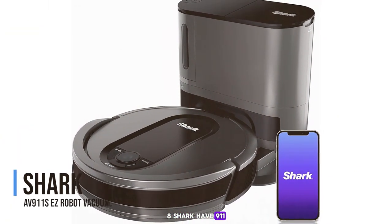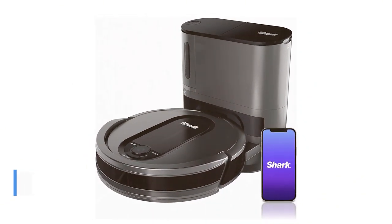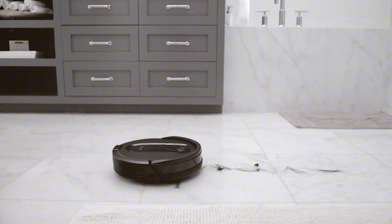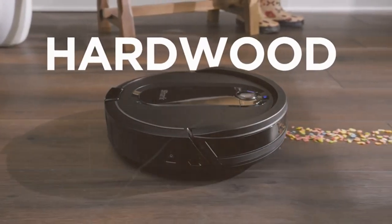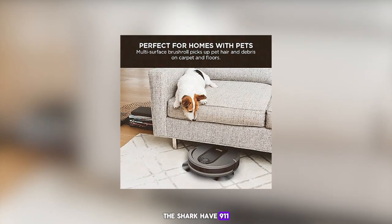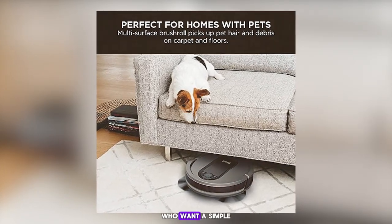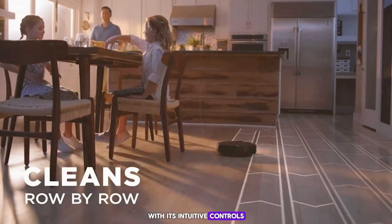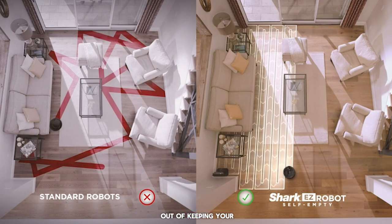Shark HV911 Easy Robot Vacuum. The Shark HV911 Easy Robot Vacuum is a great choice for pet owners who want a simple and easy-to-use cleaning solution. With its intuitive controls and automatic cleaning features, it takes the hassle out of keeping your floors clean.